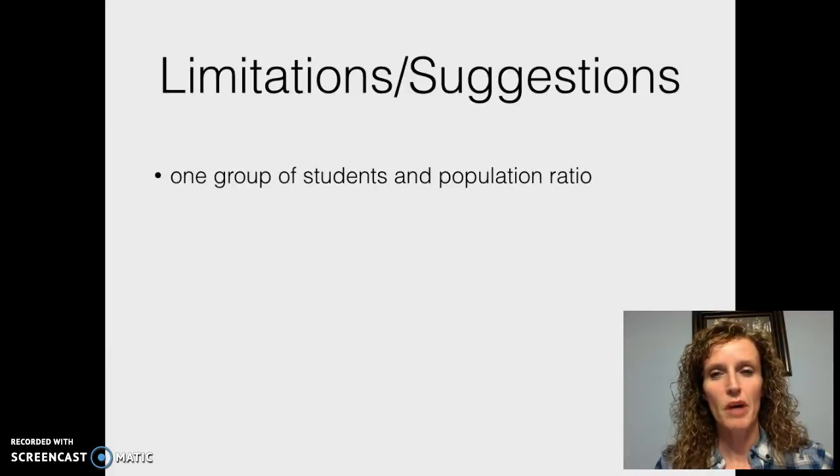1 group of students in the population ratio. Having 1 group do this whole study with traditional and non-traditional learning right after each other took quite a long time. If there were 2 groups going at the same time, it wouldn't last as long, and both groups would experience the same external factors at the same time.